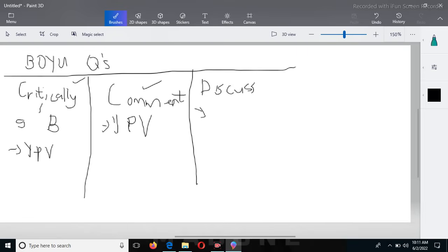This is the same thing that applies on your comprehension. So if they say discuss why the robots are more effective than humans, first you'll have to say the good about these robots, because we are discussing. And when we are discussing something, we don't only focus on the good of it or the bad of it, but we focus on both sides. So you give the good about it, you give the bad about it, and you give your own point of view. That's what I'm saying. Critically and discuss are more or less the same thing. Sometimes they would even say critically discuss, guys.